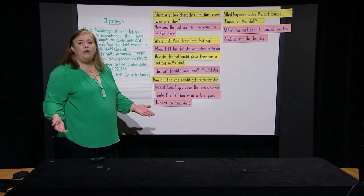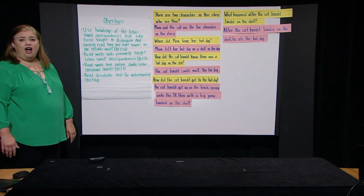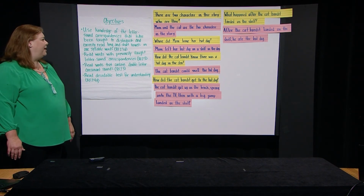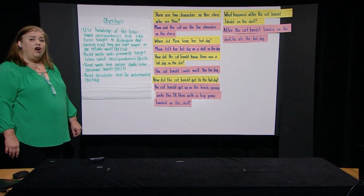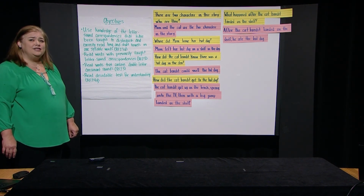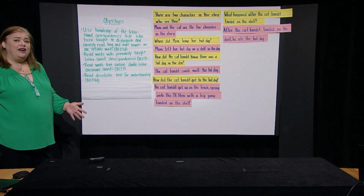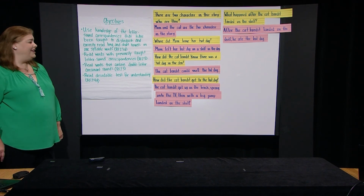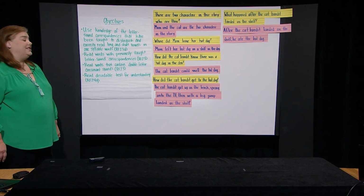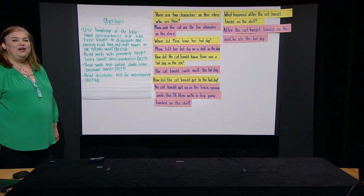Let's review what we went over in our lesson today. First of all, we used the knowledge of the letter-sound correspondences that we've already been taught to distinguish those long or short vowels in one-syllable words. We also read words with previously taught letter-sound correspondences. We revisited what Miss Brandy taught us about reading words that contain double letter consonant sounds. And finally, we read decodable text for understanding.